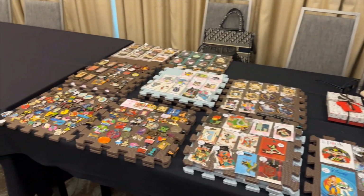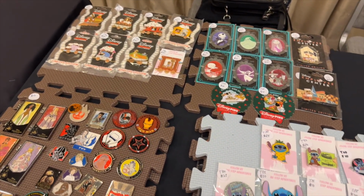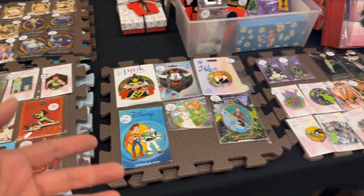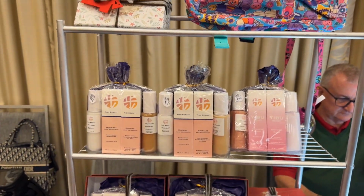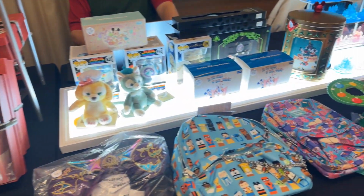All right, so this is our table right here. We have a two table. Look at my collections. And by the way, these are for trade and for sale. I have a whole other collection, not for trade or for sale. Look at all this. We also brought some Yibu Beauty here, of course. And we got some really cute Turning Red May backpacks. So there's all kinds of stuff here.